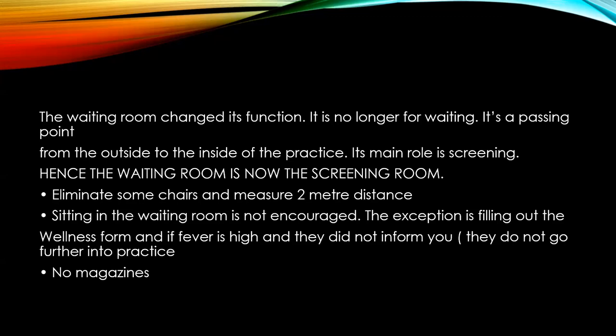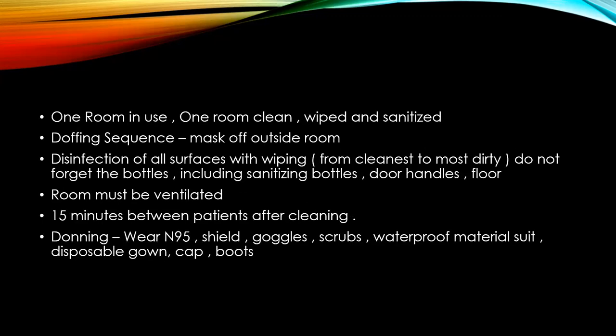And like I've said, now the waiting room has changed its function. One day it'll get its function back, maybe, but it's no longer for waiting. I think some people have actually removed the chairs, or you leave one or two chairs, but you leave them very spaced out. It's just a passing point from the outside to the inside of the practice. Its main role is screening, as the screening was described, and we'll also send you the screening. And not to sit in the waiting room, unless people need to sign that COVID form that they didn't fill in digitally, and if their fever is high and they didn't tell you, so not for them to pass into the practice. And just remember, no masks in the practice.